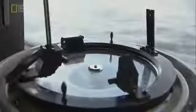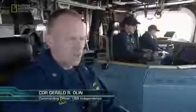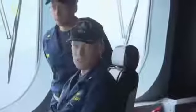The rough ride is a nuisance, but Captain Olin is worried the delay could mean bigger problems down the line. We have a limited amount of time to get everything done. We have a lot of tests that we have to run. So every day that's lost due to weather is a part of the mission that we're not going to get done. I'm not going to give up that easy. We'll just stay put and see what happens. For now, Independence's mission to locate sea mines and neutralize them is at the mercy of the seas.